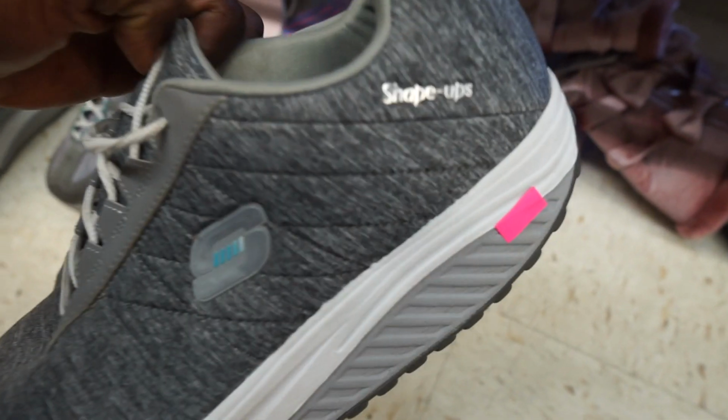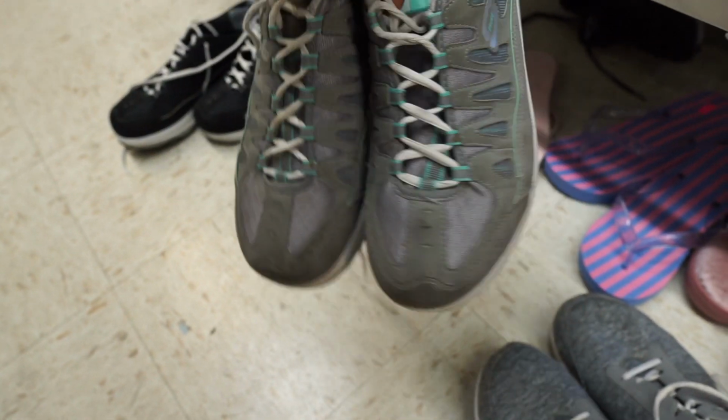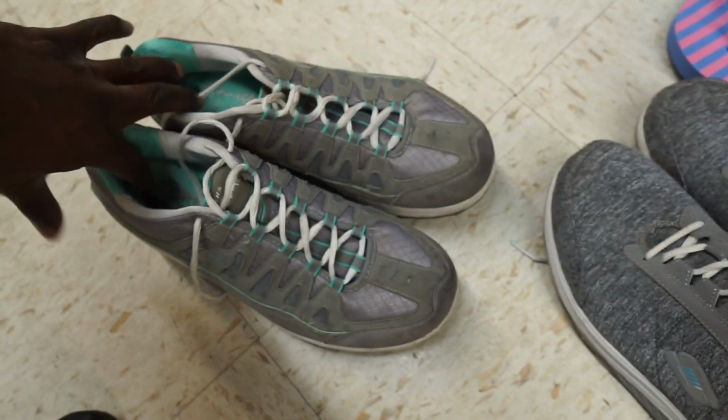So I checked the clothing section and it didn't really have any pieces in there, so I'm not going to bore you guys with that. But I checked the women's shoe section and they did have a pair of Shape-ups, and they had a couple pairs. They had this gray pair that was kind of dirty, but just be on the lookout for Shape-ups, because even though they're Skechers, these definitely sell for some decent profit, sometimes 30 to 40 bucks depending on the condition. So if you guys see Skechers Shape-ups in your area, definitely pick them up.